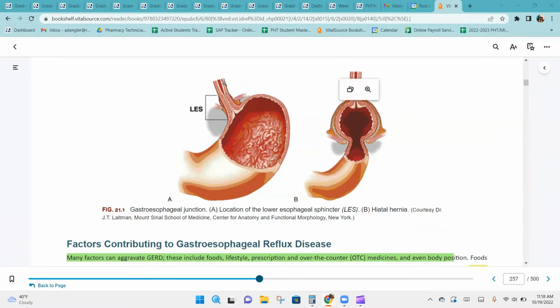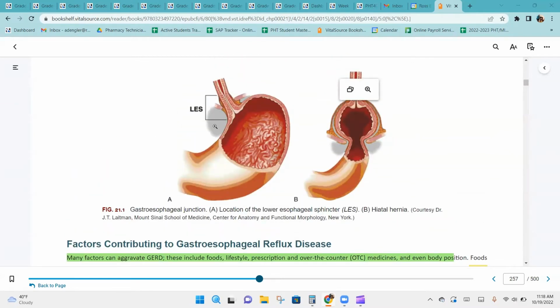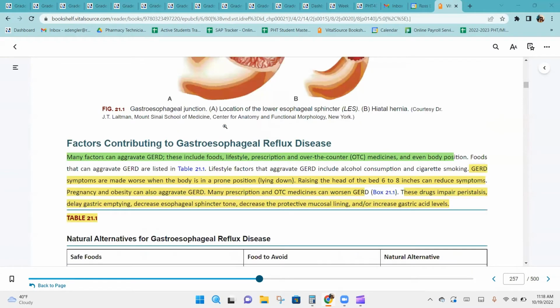Figure 21.1A shows the location of the lower esophageal sphincter. So this is the esophagus, and when you eat food, it obviously travels down your esophagus and it needs to make its way into the stomach, which is right here. But we have a sphincter that's right here that closes and opens as needed when you're eating. And it should stay closed after you're done eating, so no stomach acid makes its way back up to the esophagus.